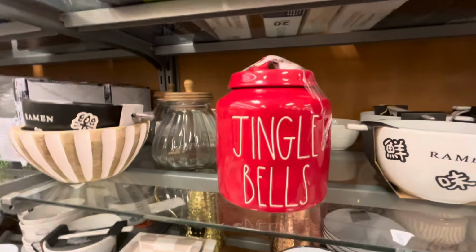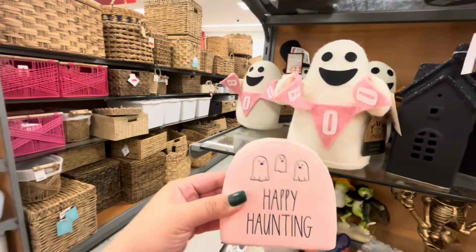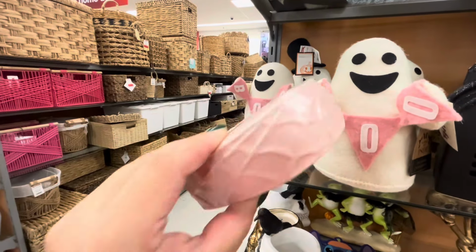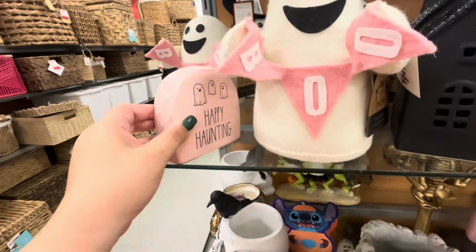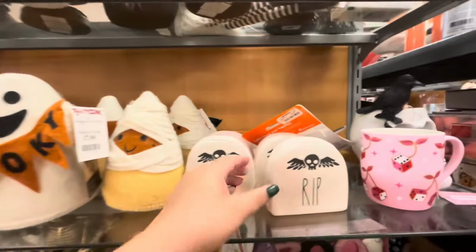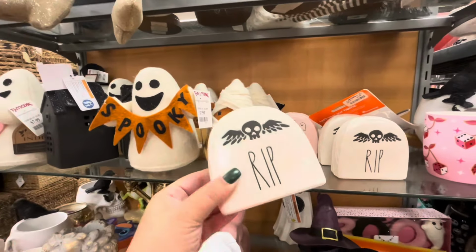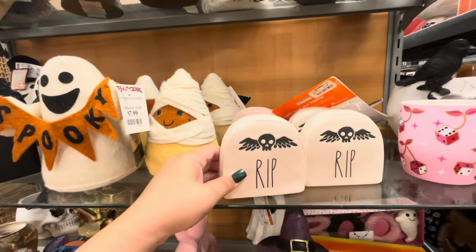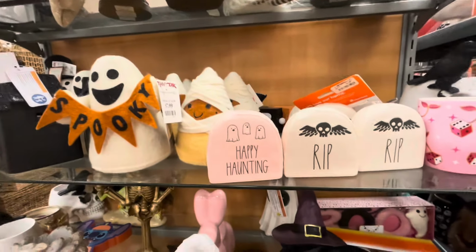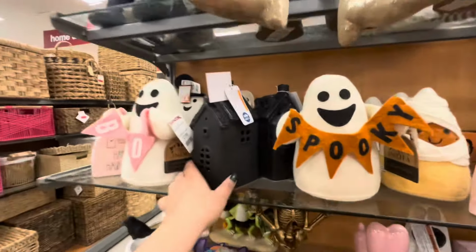This is so exciting. All right, here they have this cute new sign. It's pink. Happy haunting, Ray Dunn, for $5.99. It is so cute. It has spiderweb detail on the edge. And then they have the white one. R.I.P. I wish the white one had that ghosty. This one has the skull, R.I.P. But see, the ghosty one, for me, is cuter, but I wish it was in white. Or another Halloween color.